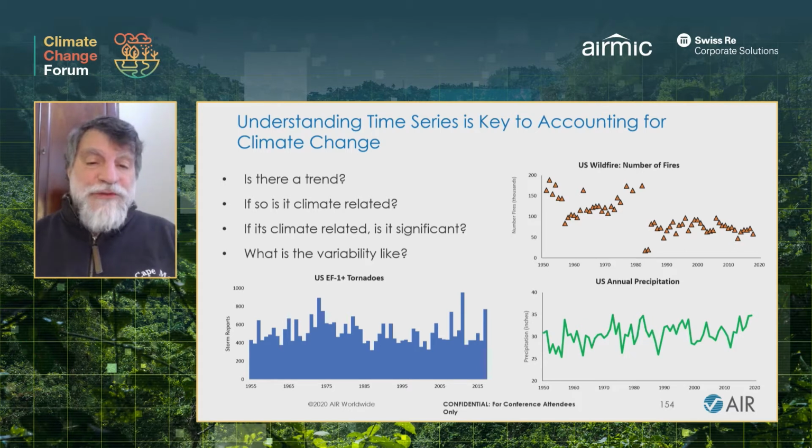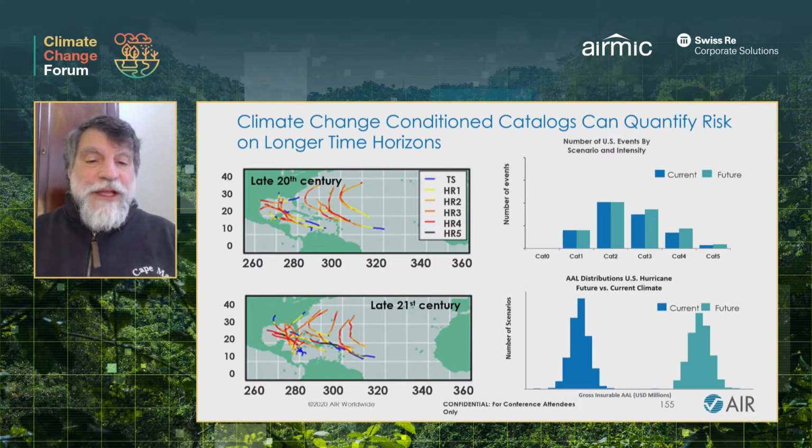So building these trends into the catastrophe model, to the extent that the trends are the result of some physically plausible mechanism, will help the model to better represent the current risk. So let's look at a couple of solutions for longer term horizons. Clients are definitely interested in the 2050 time horizon as well as the 2090 time horizon, for example.